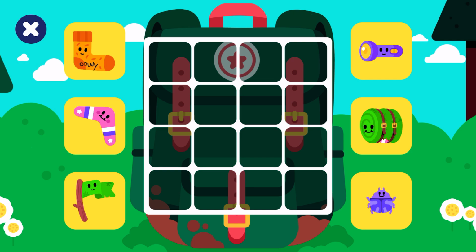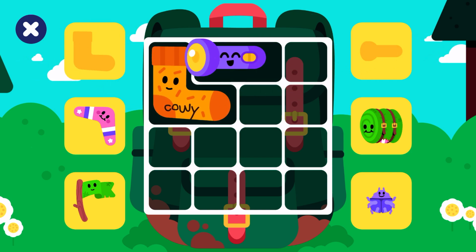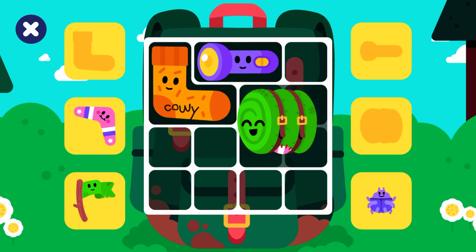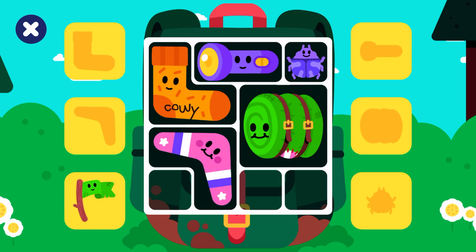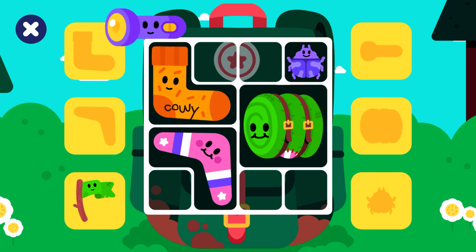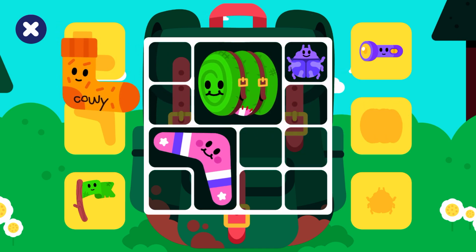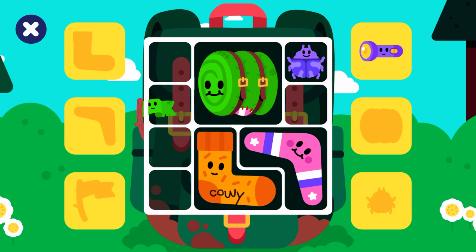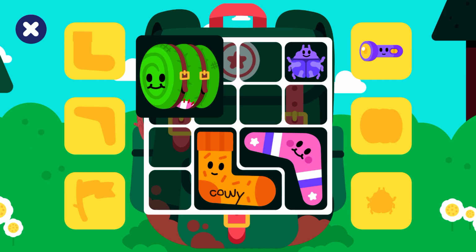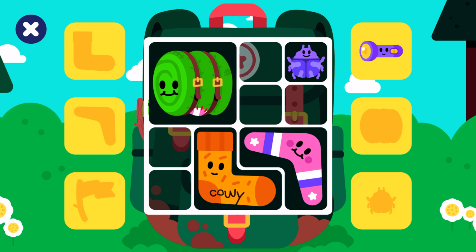We need to pack these things too. Sock. Flashlight. Sleeping bag. Beetle. Boomerang. Flag. Sleeping bag. Sock.